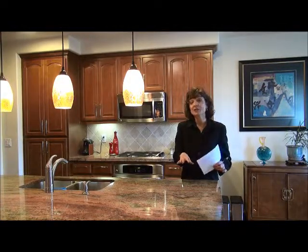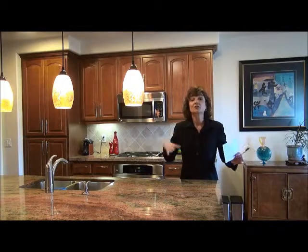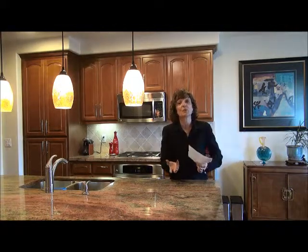So this property, the address is 3750 Aviano Way here in Dublin. It's a two-bedroom, two-bath, over 1,300 square foot townhome condo here in our newer area of Dublin. Of course, this area is so awesome because it's moments from the freeway and yet it's very quiet. So this is a wonderful area for those commuting to our area from the South Bay.